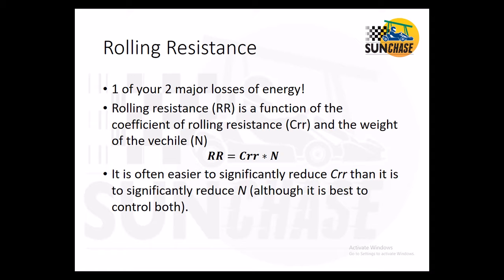Rolling resistance, I think, is probably the most important thing for this competition. If you lower your rolling resistance, you're going to do well in this race. And you have two primary means of losing energy in this kind of race: wind resistance and rolling resistance, right? There are losses and gains from inertia in terms of accelerating and decelerating the car, but it's easier to control that just by not braking, right? As long as you're not braking, you're not losing energy due to inertia.